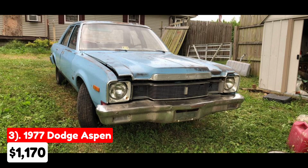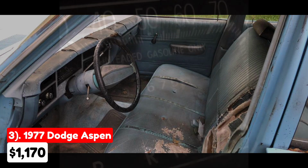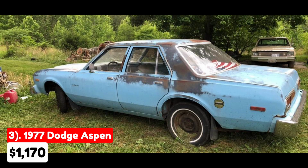The third vehicle is a 1977 Dodge Aspen, listed for $1,170 in Gretna, Virginia. This project car, with only 10,700 miles on the odometer, features an automatic transmission and a blue exterior. The car comes with a clean title in the seller's name. Under the hood, the Aspen is equipped with a Slant 6 225 engine.